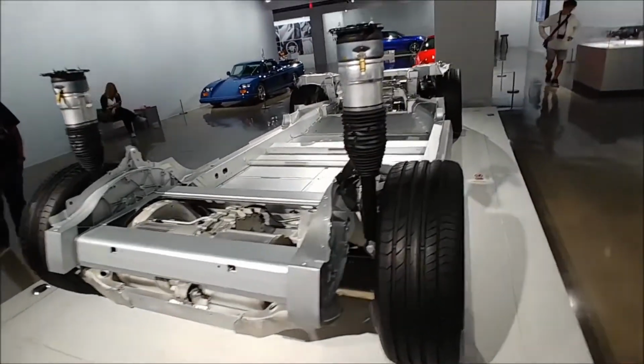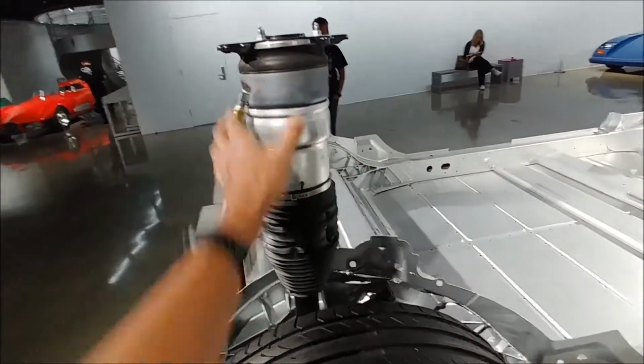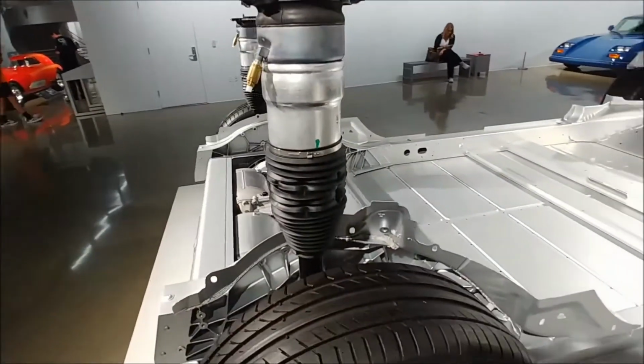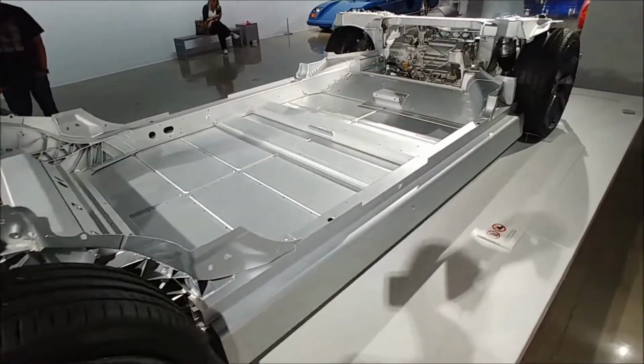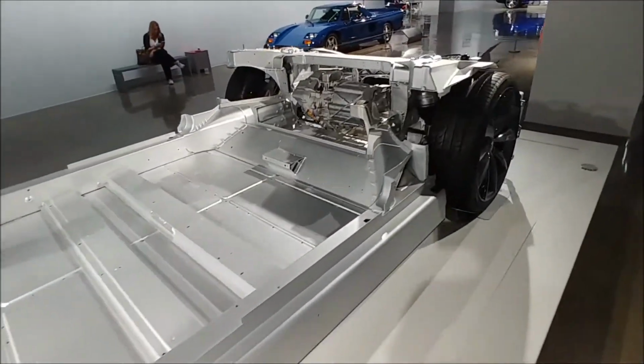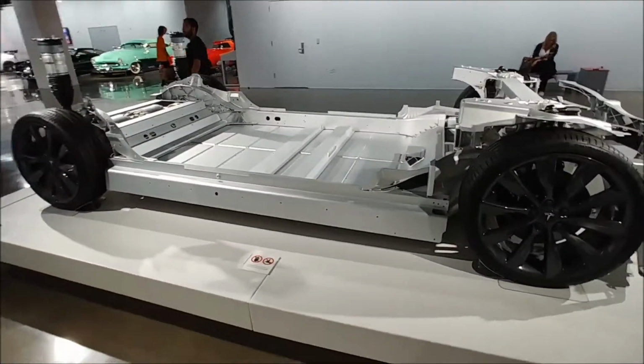No exhaust pipe needed. It looks like it has some kind of air suspension. Yeah, this looks like an air compressor fitting. I didn't know that the Tesla Model S did that. It's interesting. Okay, cool. Hope you enjoyed that.